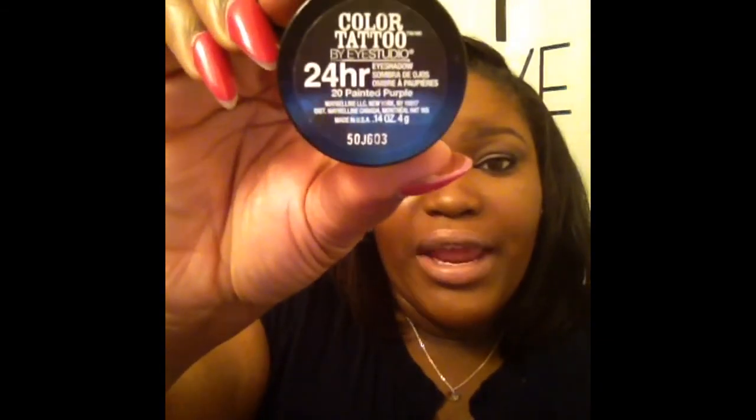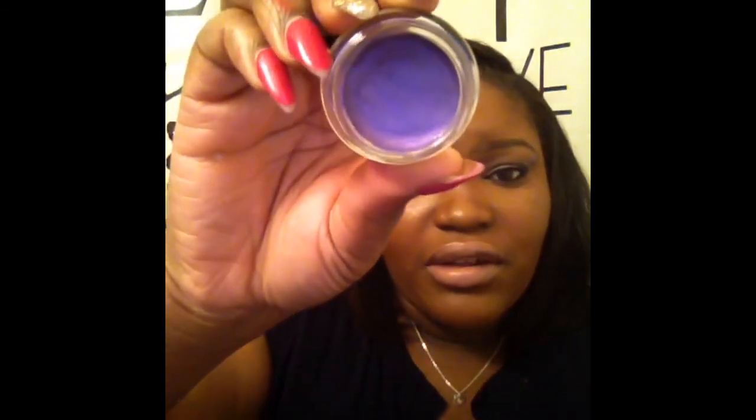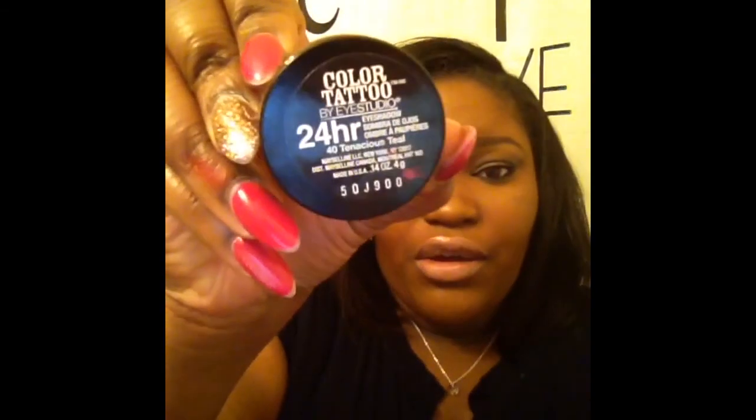I also got Painted Purple. And I have used this twice when I do my purple eye. But look, I've used it twice and you can't even tell. That's the Painted Purple color. And lastly, I got Tenacious Teal. And it's just a teal color that is giving me life.